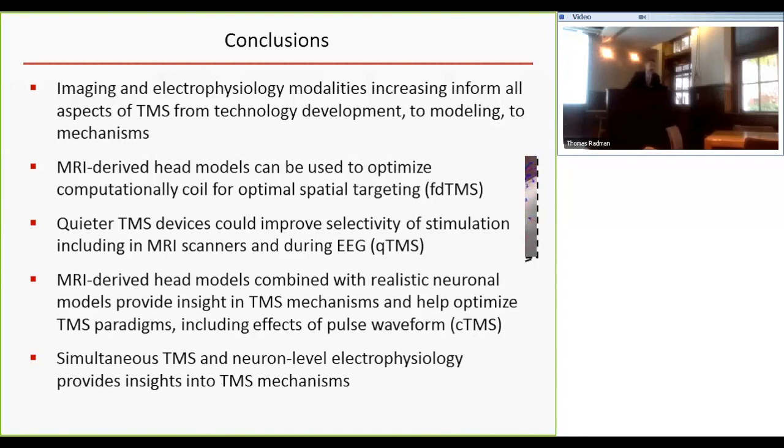It's just a matter of acquiring the MRI from the same subject that you did the experiment with, and then populating and doing all these calculations. So that should be doable at present. All right. Add a little bit more.